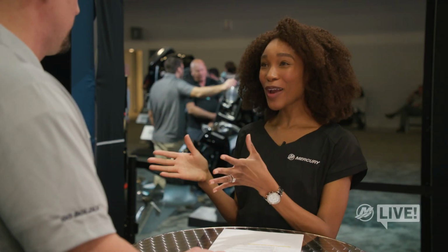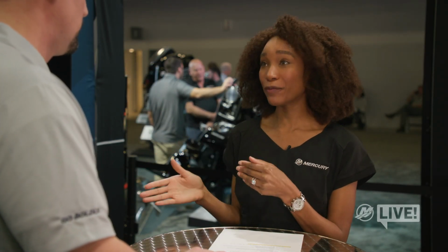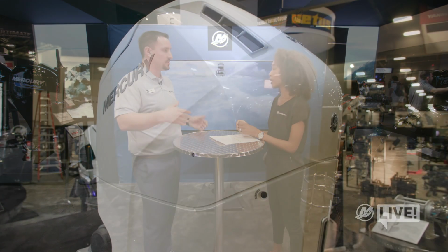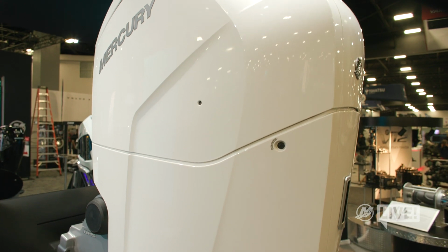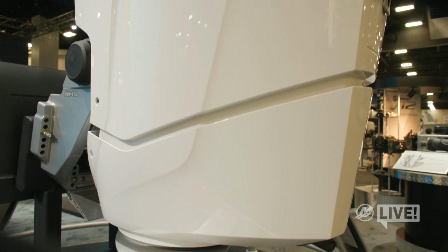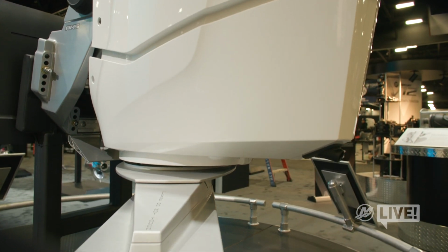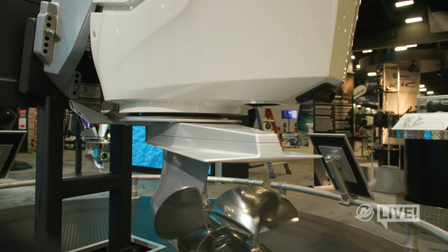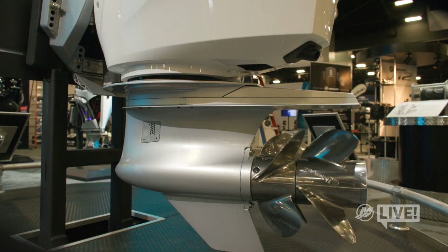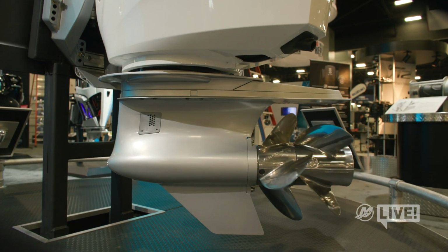Absolutely. When I was walking around the show, I noticed some things that were different, right? So let's talk about the steerable gear case. Yeah, so the steerable gear case is one of the biggest innovations on the 600. So traditional outboards, when you turn your boat, the whole outboard turns. Right. When we look at the size of this engine and what we wanted this engine to do for the market, we knew we needed to innovate and come up with a different steering solution for these customers. So the 600 Verado has a steerable gear case, so the only portion of the outboard that moves with turns is the gear case. Everything else remains static.